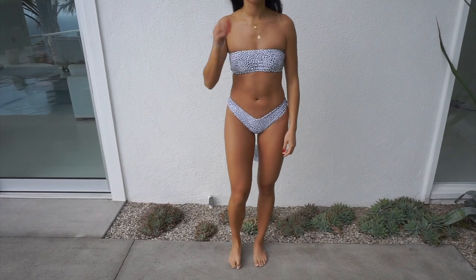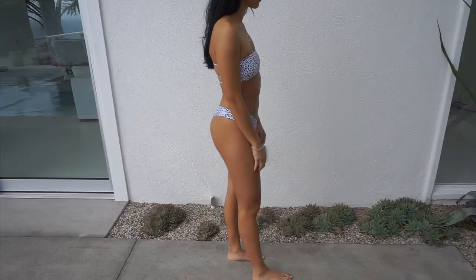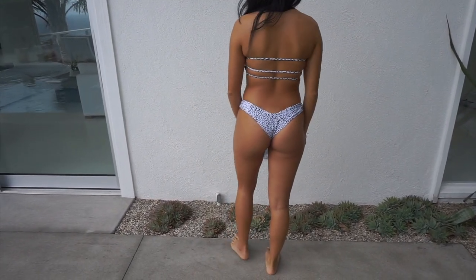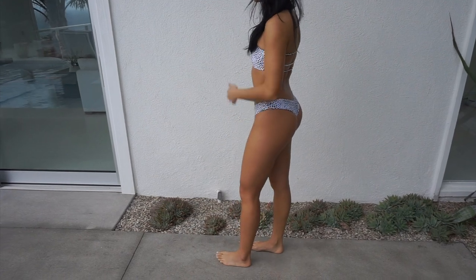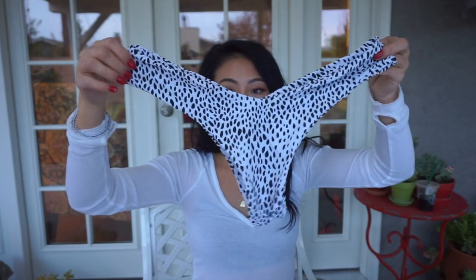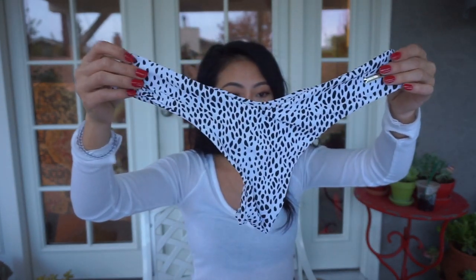I really like this. I feel like the pattern on it is super cute as well, and the bottoms look like this. They fit me really well. The pattern is again really cute, and the material reminds me of the yellow one as well. It's that same swimsuit material, nothing special. I really like these bottoms. These ones are cheeky as well, and they just fit me really well, and they're really flattering.